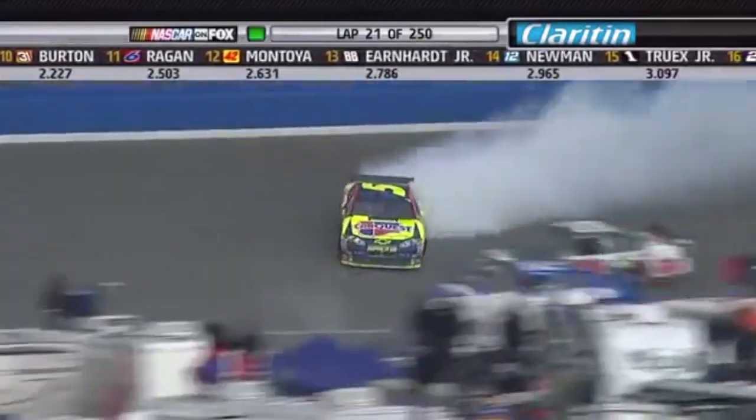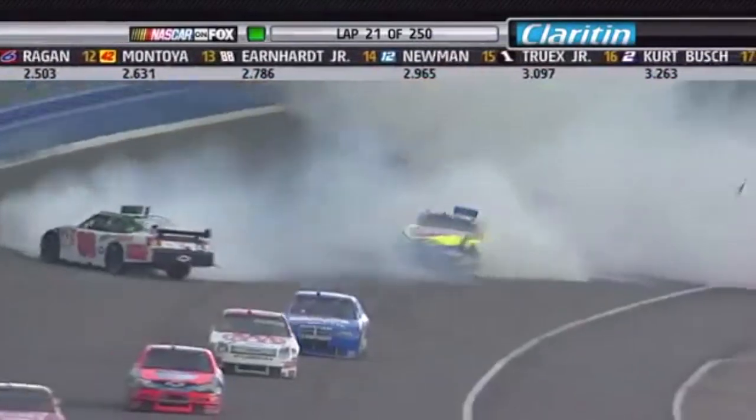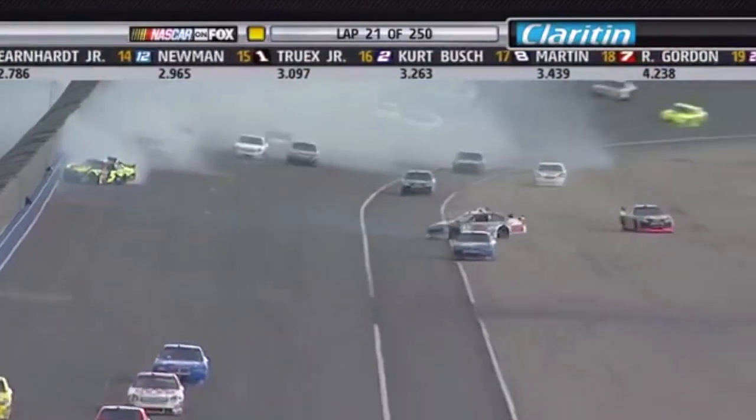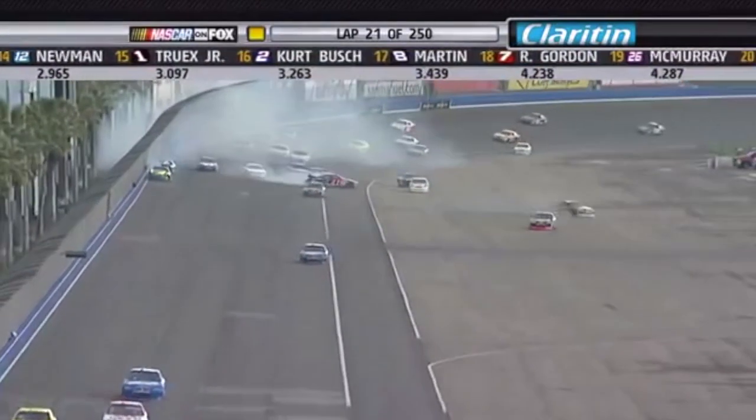Casey Mears. Ooh, gets tagged and goes hard into the wall, and it's for Dale Earnhardt Jr. to go in that 88 car. Two more cars hard in the wall behind them. One is Hornish.